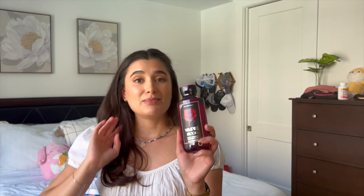And then I did pick up Vampire Blood in the shower gel, and I am so excited that they brought this out in body care this year. I mean, Vampire Blood has never really been my favorite Halloween fragrance because I usually gravitate towards cinnamon and pumpkin during the fall, but I just love that they're finally bringing it out because it is such a cult favorite.